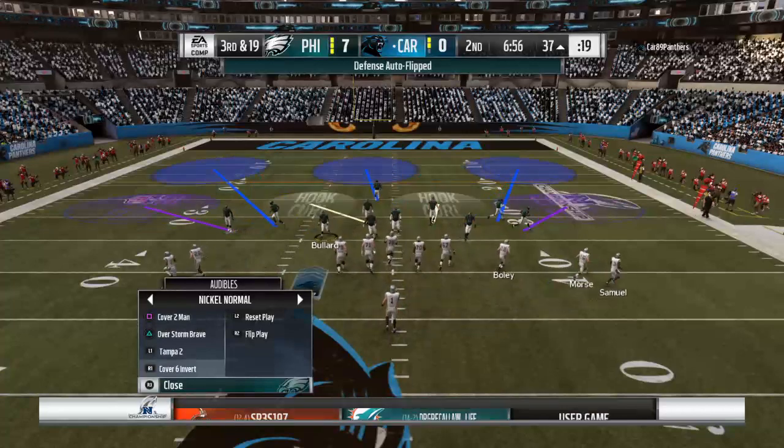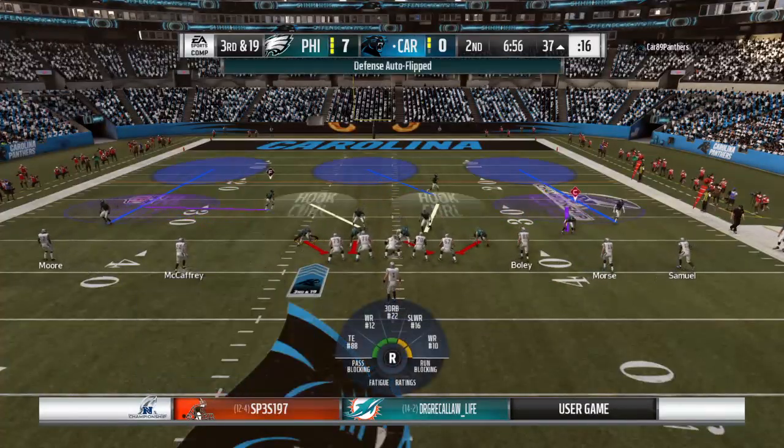Ninth play of the drive now on 3rd and a country mile. All right, now, lucky 56.